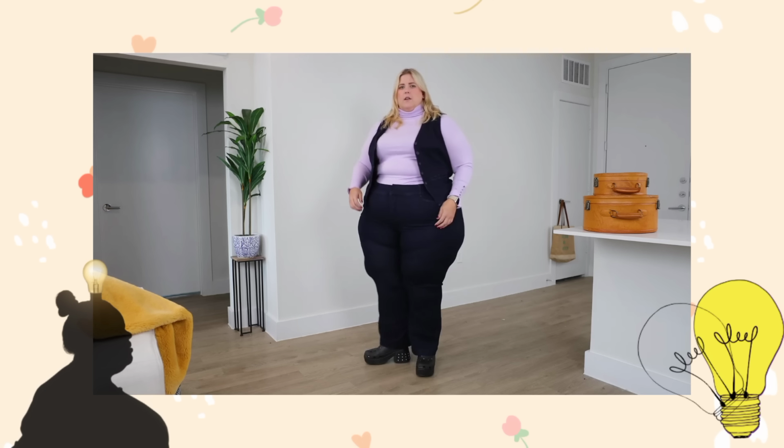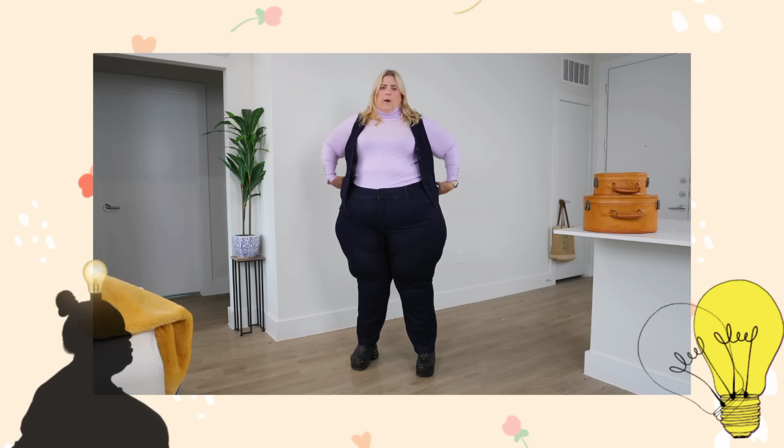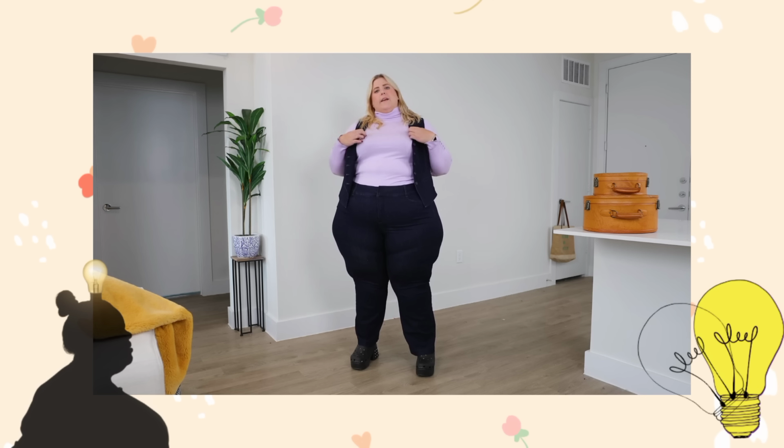I just don't like that color in the back. And when I wear it open, it sits a little lower. So that's why it's open.